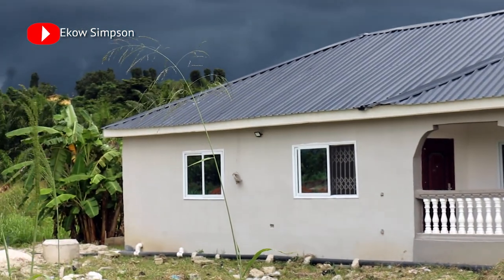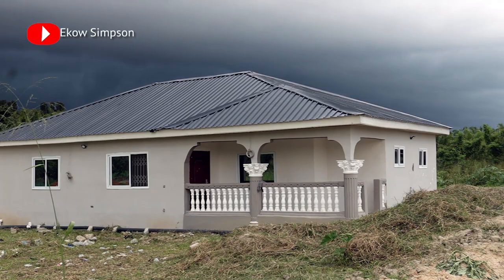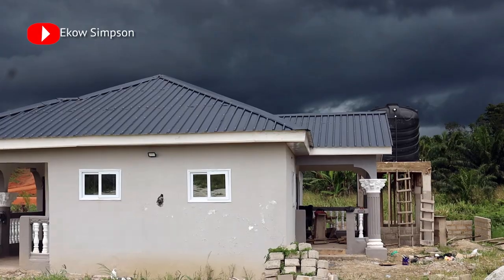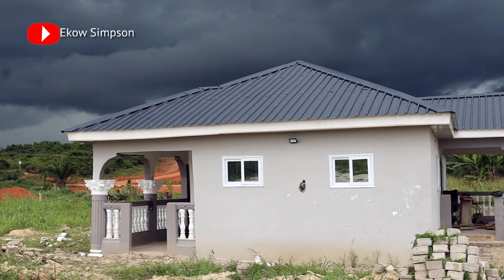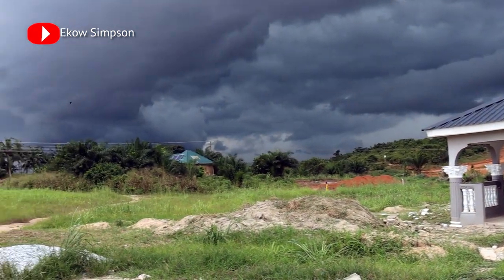Hi, my name is Imani. I'm 9 and I'm from Canada. I came to Ghana with my family to explore and see if we would like to move here.